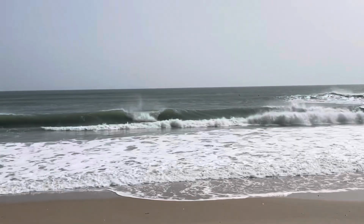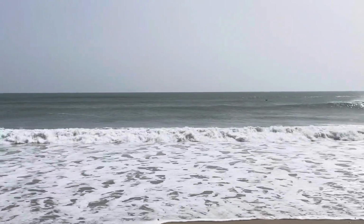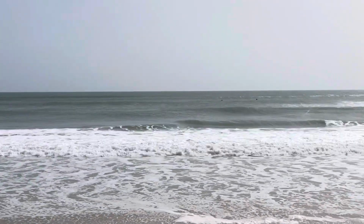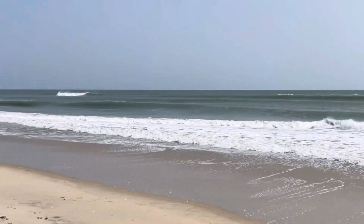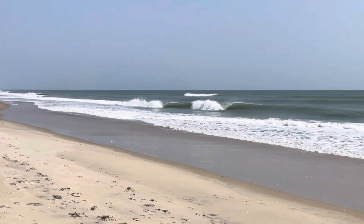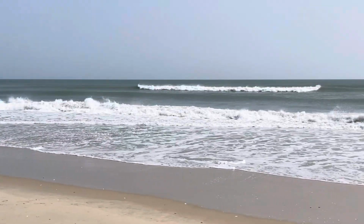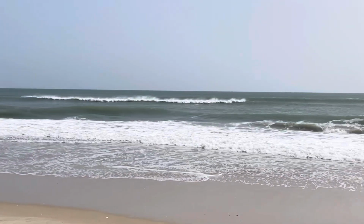Northeast swell at 7.6 foot and 9 seconds. North winds at 20 miles per hour. Air temperature 71 degrees. Ocean water temperature 74. And last of all, here in Frisco, officially 3 to 4 foot waves. And it says fairly clean. I'd say semi-clean, semi-choppy, with some side shore texture with some of the waves.